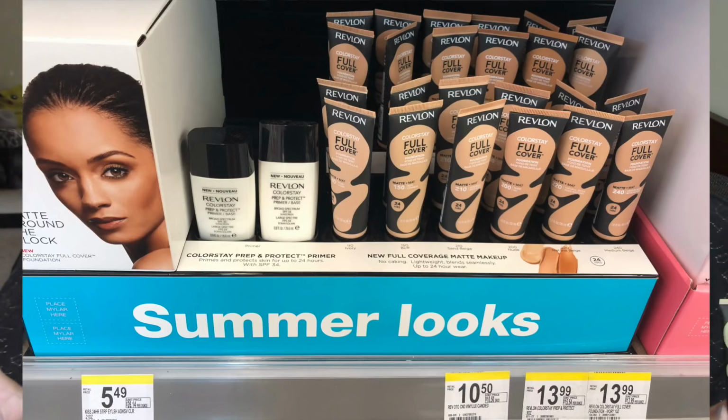So this is the Walgreens display. They also did come out with a primer for this one, but Revlon primers haven't really been the best for me, so I didn't pick that one up. I am just going to try out the foundation with my favorite face primer on half of my face, and I'll do no primer on the other half of my face so that we can really test and see how this works.